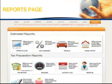Your reports page, where you have the ability to pull up a report on any aspect of your business and see where your business sits, so that you can pay a little bit more attention to what needs attention.